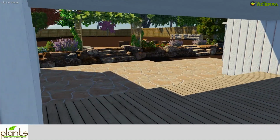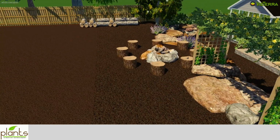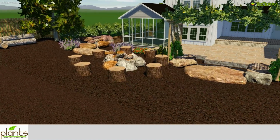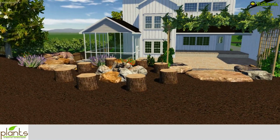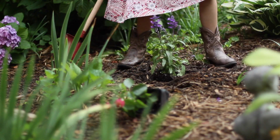Plants also uses a 3D visualization tool to help show their clients what the landscape looks like. So this client not only saw a 3D model of the architecture, but then later on in the design phase, when they were working with the landscape architect, could see what that landscape is going to look like.